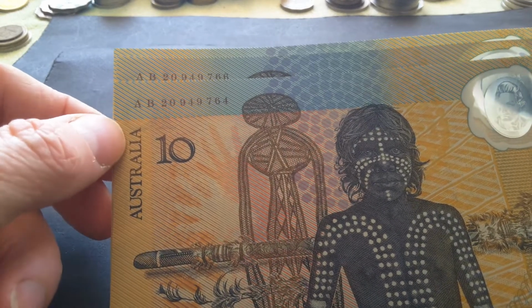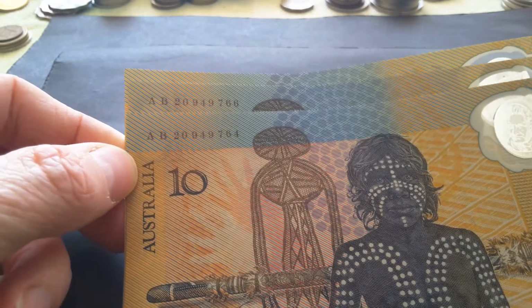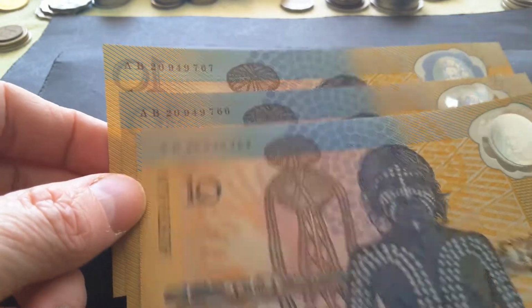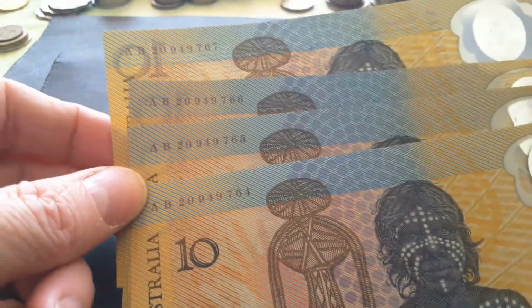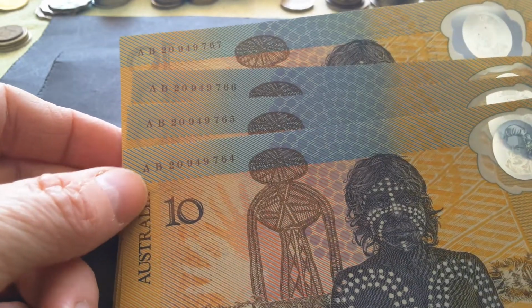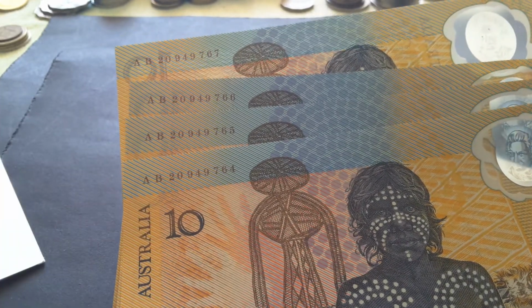Today we're just going to talk about the serial number sequences of the first and second series. I have a set of 5 consecutive banknotes, but the consecutive ones are not that important. I actually quite like collecting consecutive banknotes because I'm just a hoarder.